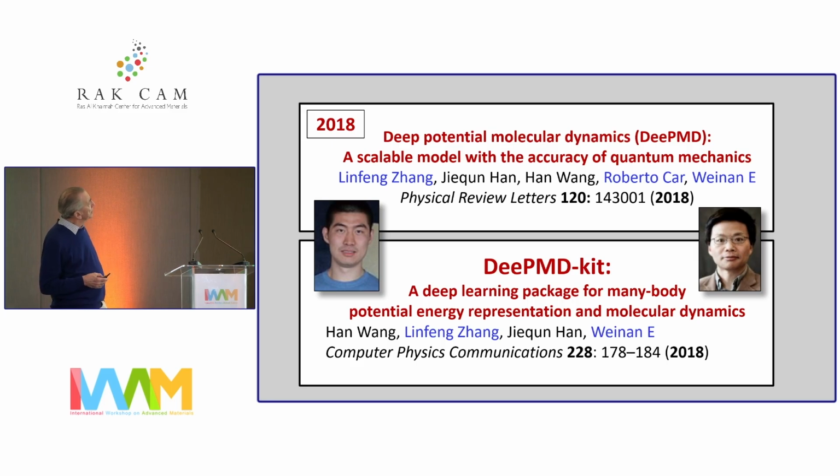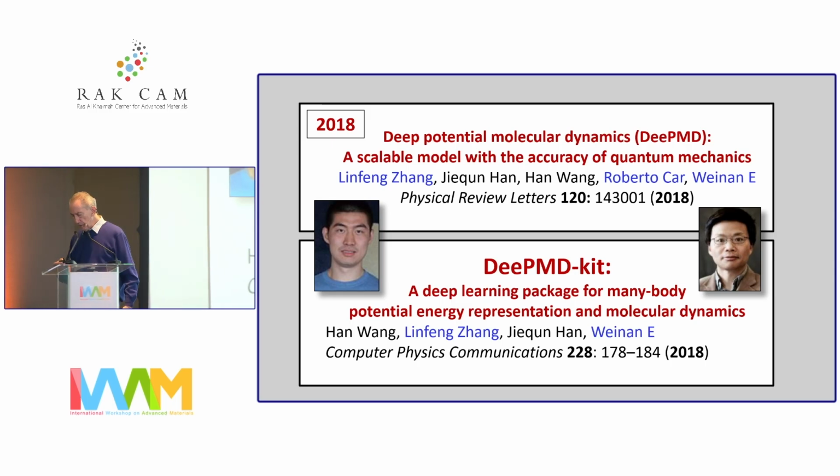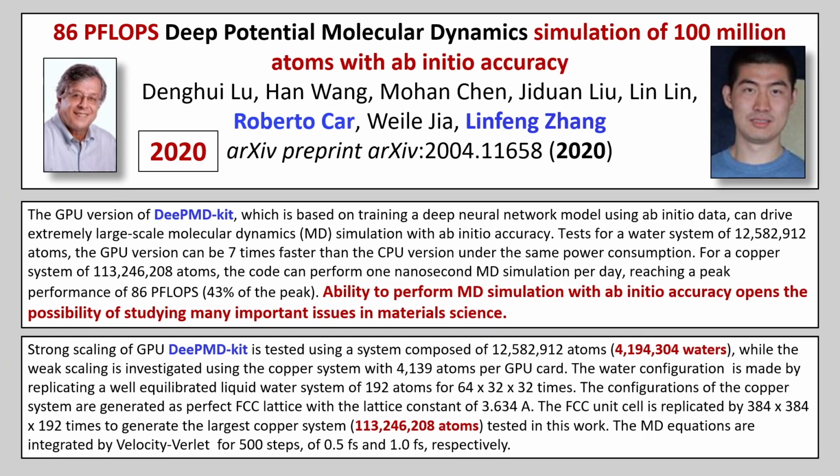Roberto Car picked up on it, and he had some brilliant collaborators. Linfeng Zhang, who was a graduate student that he shared with Weinan E, and they essentially developed the toolbox for us to use this high-level density functional theory, and it's actually married to the Quantum Espresso code from the people in Trieste. And 2020 was when the massive application came out where they were able to use millions and millions of atoms.